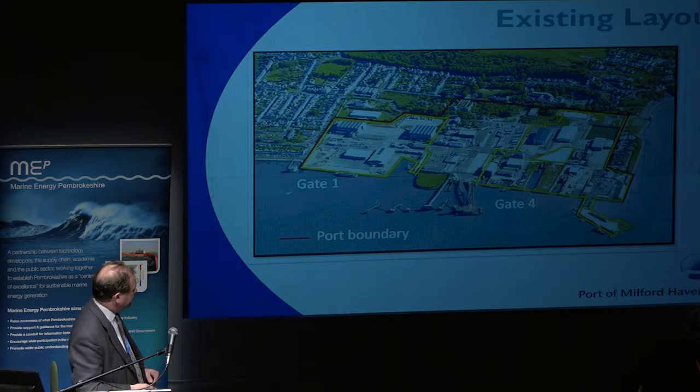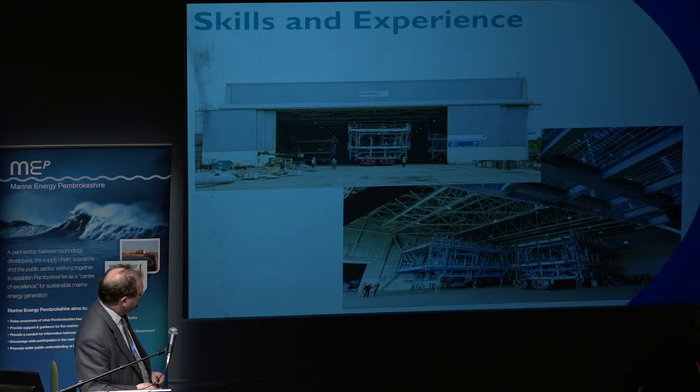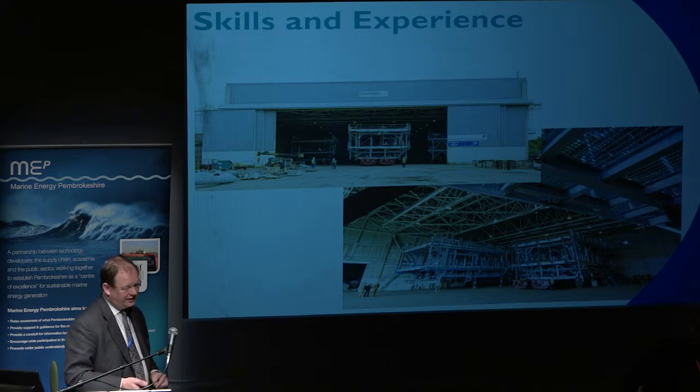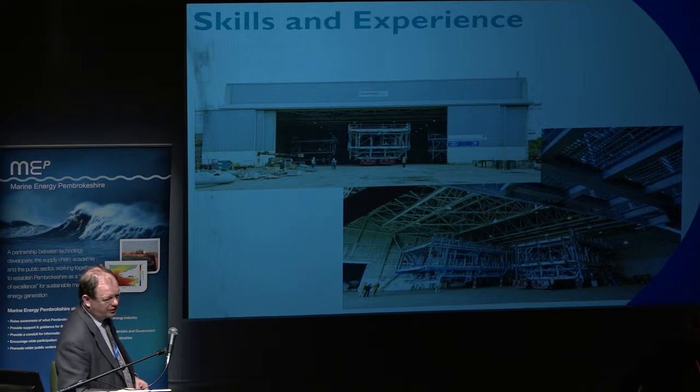Leadwoods, you heard earlier, had a site inside the port. We're in one of the Sunderland sheds on the left. We've got Mainstay Marine just to the right of the ferry terminal there, and other businesses besides. Our experience in the port, going back over time to do with the refining and fuel industry, is the work going on in terms of fabrication of really quite large structures.